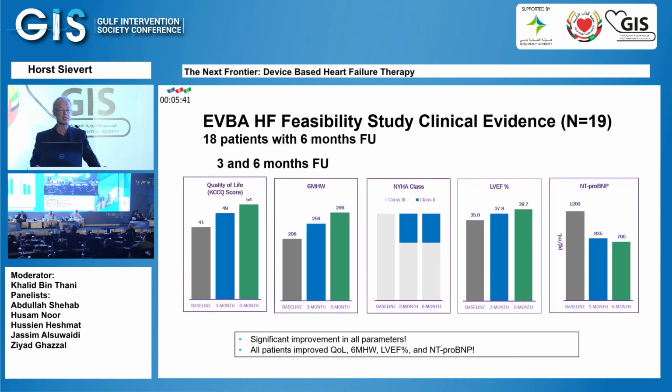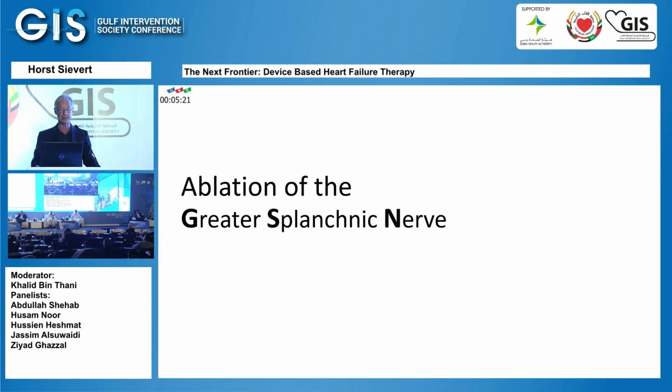Now look at the results. These are 18 patients with 6-month follow-up, and regarding all these parameters, there was significant improvement. Quality of life increased, 6-minute walk distance increased, heart failure class improved, LV ejection fraction increased, and NT-proBNP decreased. All these differences were significant.